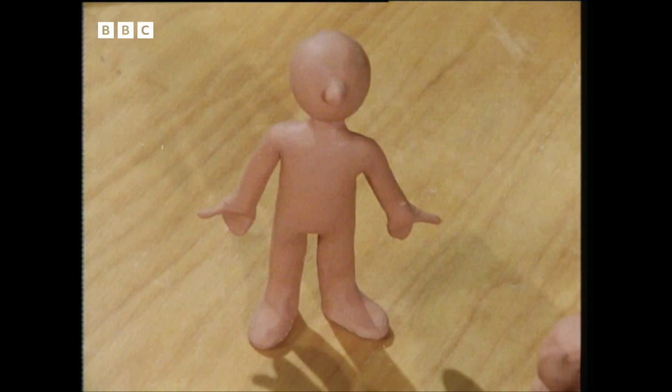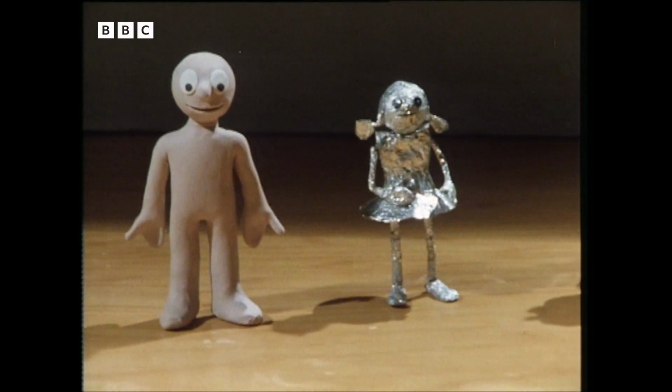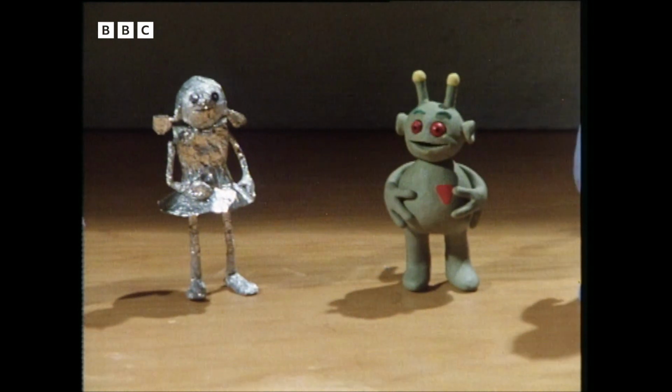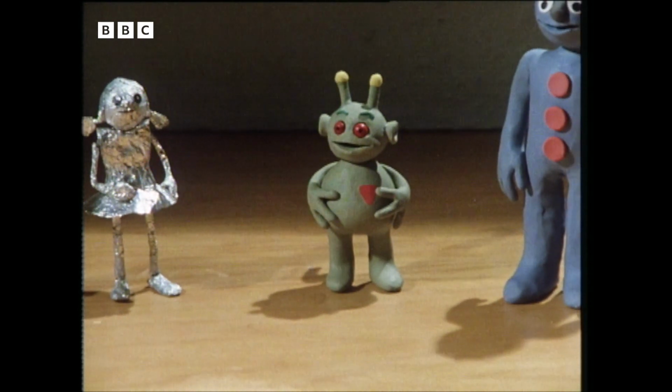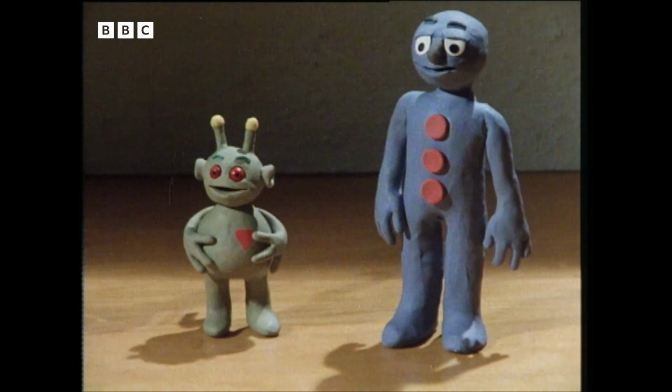Peter and Dave made their first Morph 4 years ago. Now they've created a whole family of them. There's Chaz and Folly, the drippy girl who's made of kitchen foil, Gobbledygook, who came visiting from outer space and decided to stay, and the biggest in the family, the blue giant Gillespie.